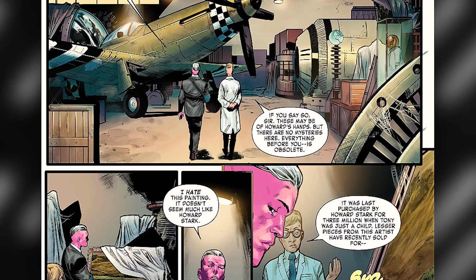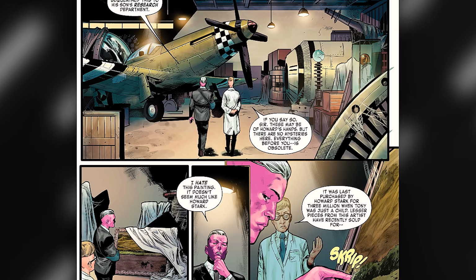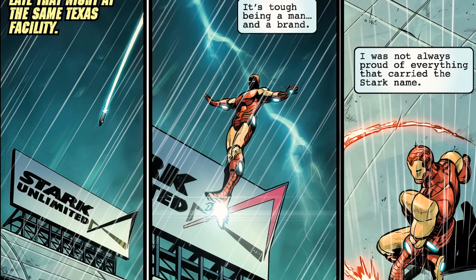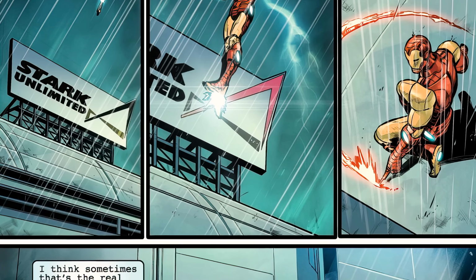This dude was able to secretly embed himself in the company like a tick, and then in secret manipulated and funneled its resources to make giant Sentinels based on Iron Man's armor technology. Long story short, once Felong publicly took control of the company, Iron Man started to investigate late one night at a Texas facility of Stark Unlimited, where he said to himself, it's tough being a man and a brand.